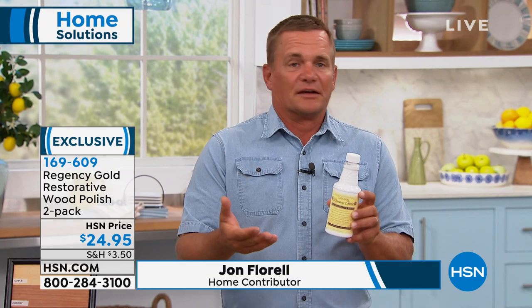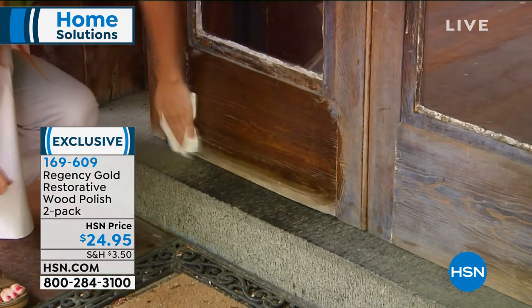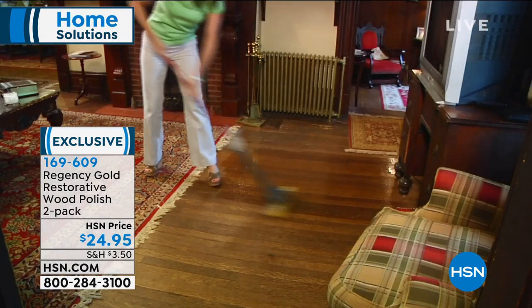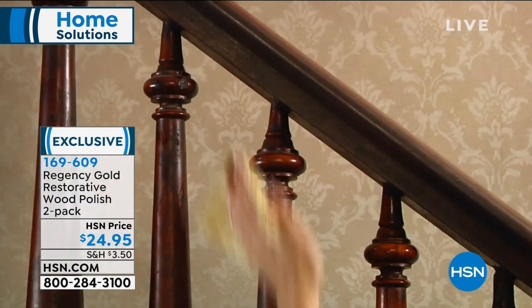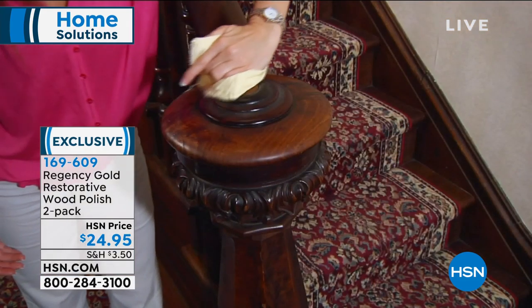And the reason is that it works so gently on your wood products, whether it be hardwood floors, your cabinets, wood furniture around the home, maybe it's a dining room table. Wow, what a difference. Actually, this video that we shot, and this bed and breakfast we went to up in Pennsylvania was built in the 1800s. Wow. And the woodwork in this place was just amazing. We used Regency Gold throughout the whole bed and breakfast, and the difference they found was amazing.